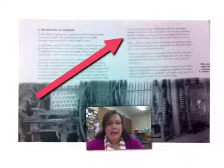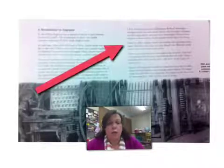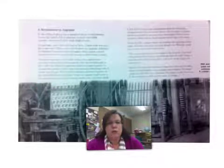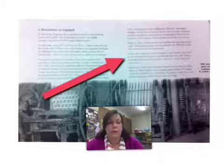Then, in 1785, a power loom was invented for weaving cotton cloth. The loom operated on water power, too. Weavers could now weave more cloth much faster. These new machines were too large to use at home. They had to be powered by the great water wheels that ran mills.